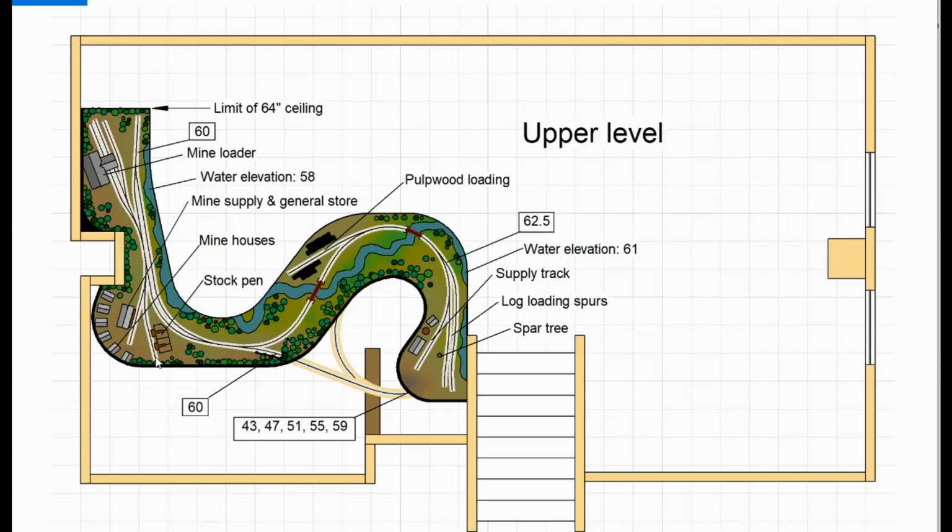I put a stock pen on it. The rationale for that is at the higher elevations there's a few ranchers that move their cattle to lower pastures during the winter, and although we're getting to the point where most of that traffic would now be taken by road, we can still run a few stock cars if you want to, and then the rest of the year this spur would just be an extra storage track for the mine use.